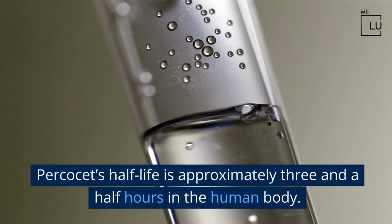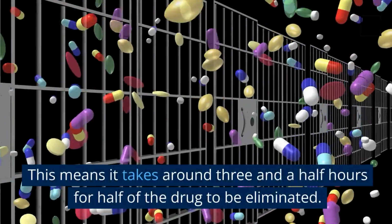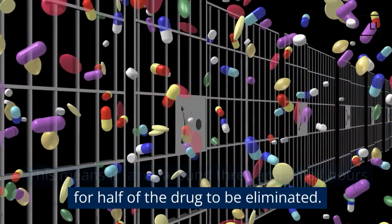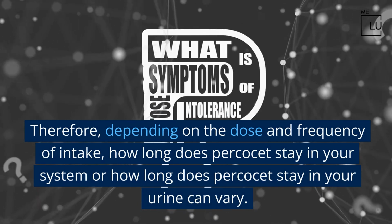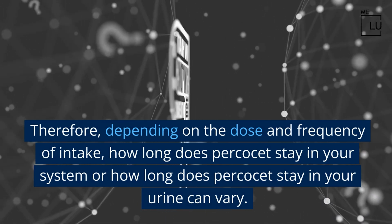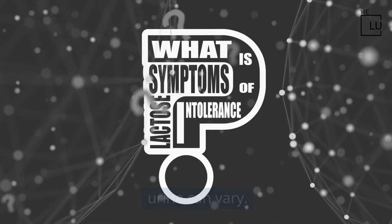Percocet half-life. Percocet's half-life is approximately 3.5 hours in the human body. This means it takes around 3.5 hours for half of the drug to be eliminated. Therefore, depending on the dose and frequency of intake, how long Percocet stays in your system or in your urine can vary.